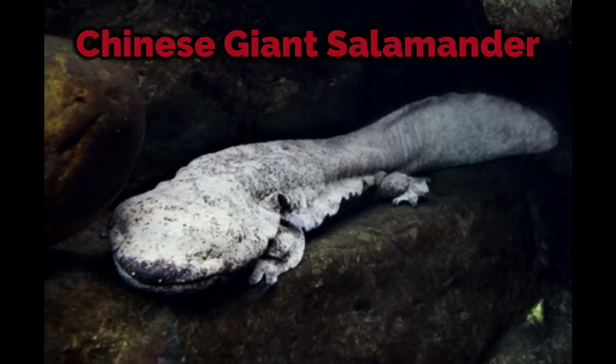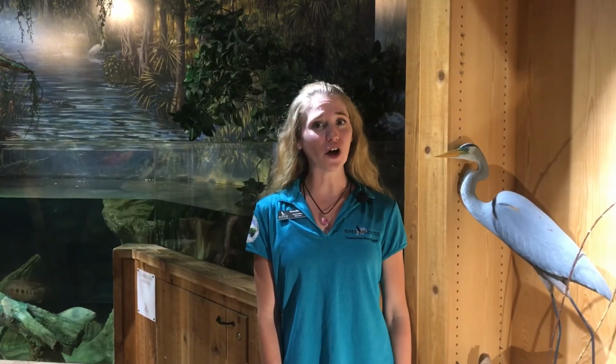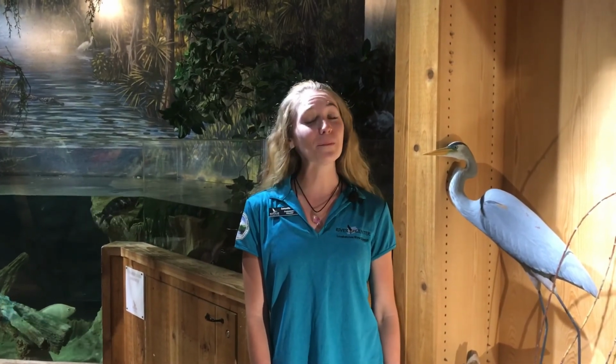The largest amphibian in the world is the Chinese giant salamander. It can grow up to 6 feet long and weigh around 140 pounds. The smallest amphibian is a frog that is only 0.3 inches long. A group of frogs is called an army. Frogs cannot live in salt water. And it is a myth that you can get warts from touching toads or frogs.